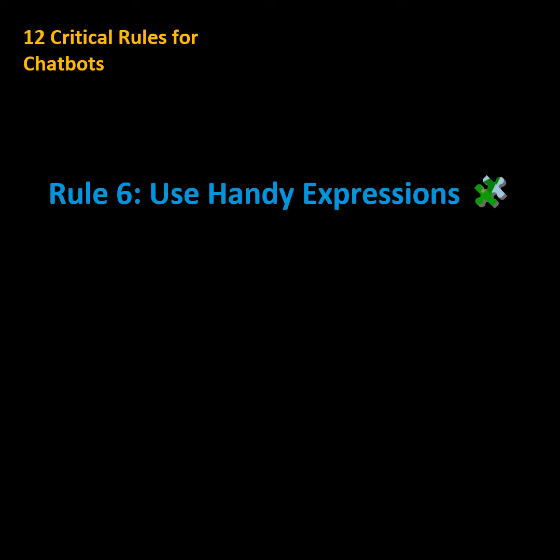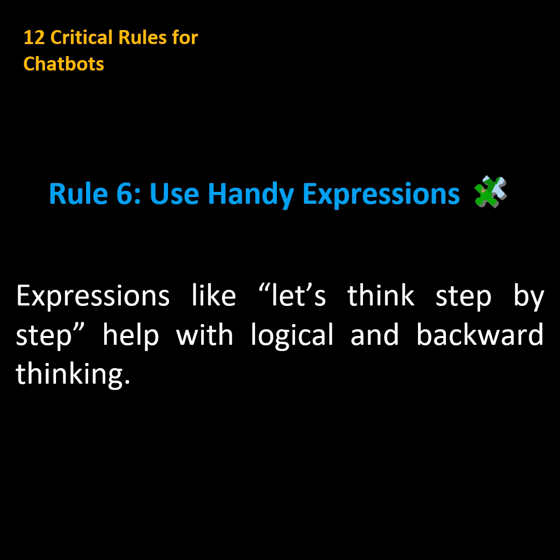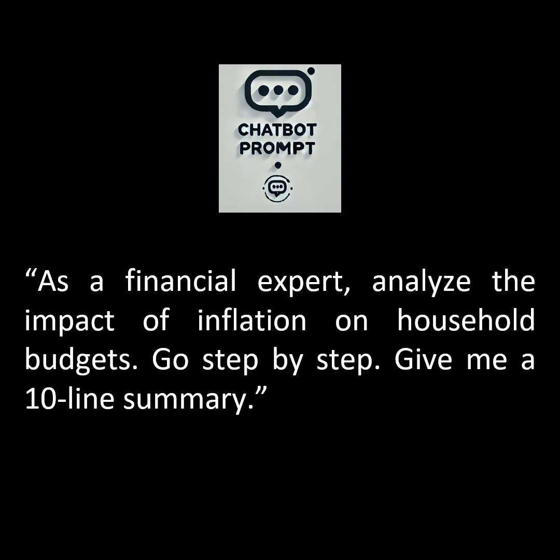Rule 6. Use handy expressions. Expressions like, let's think step by step, help with logical and backward thinking. This results in more accurate and technically relevant results. Here is an example prompt. As a financial expert, analyze the impact of inflation on household budgets. Go step by step. Give me a 10-line summary.